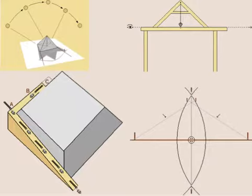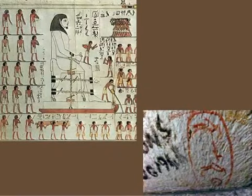We also know some of the names of some of the work groups. Again, they were not slaves, they were paid workers, and they had different names. So in fact, when they were building Menkaure's pyramid, one of the groups called themselves the Drunkards of Menkaure. That was almost like their team name. And some of these work groups would brag, we move more blocks than this group, etc., etc.